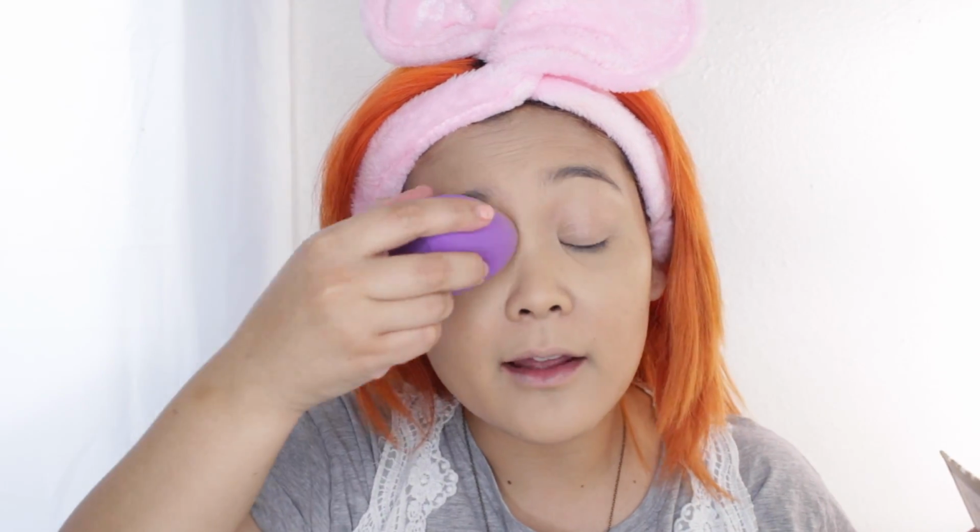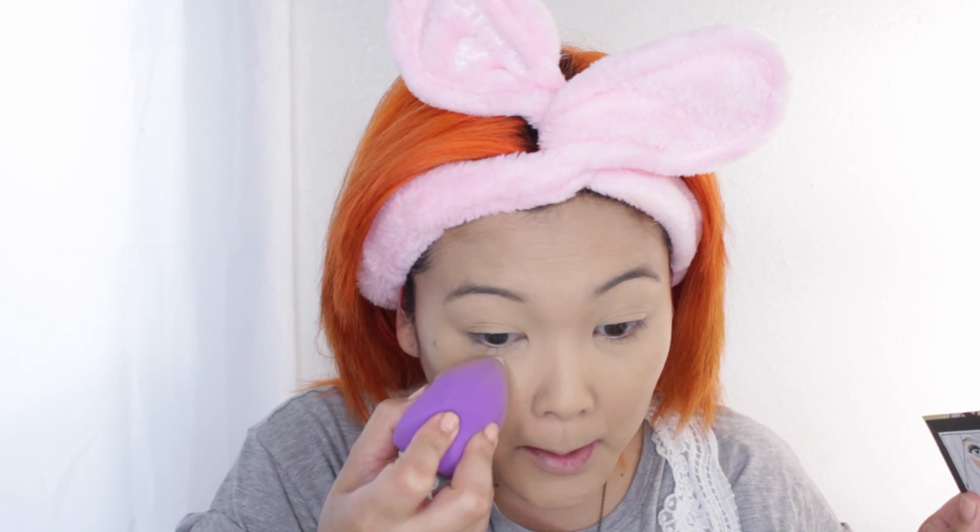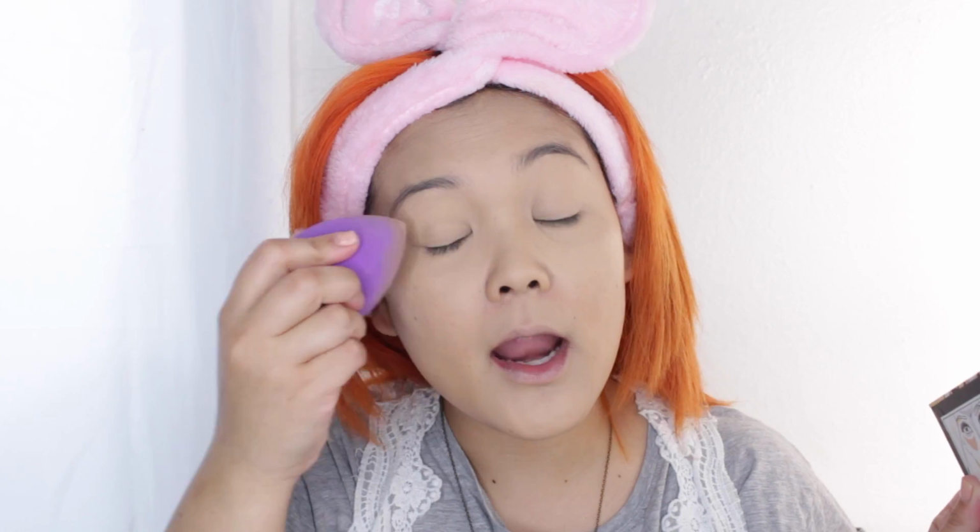I'm gonna go on my eyelids as well. I want to try a little bit of the translucent one. I want to see if it leaves a white cast. Actually, no, the translucent one is great too. Not bad, not bad. Okay, now to contour.